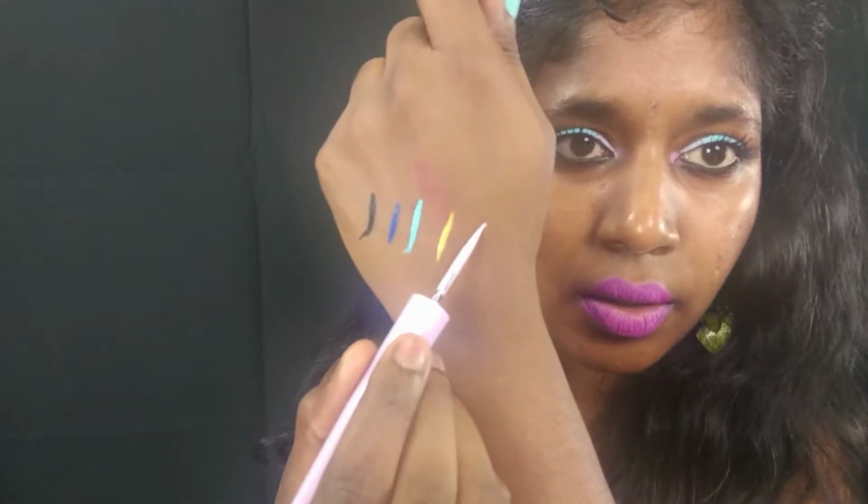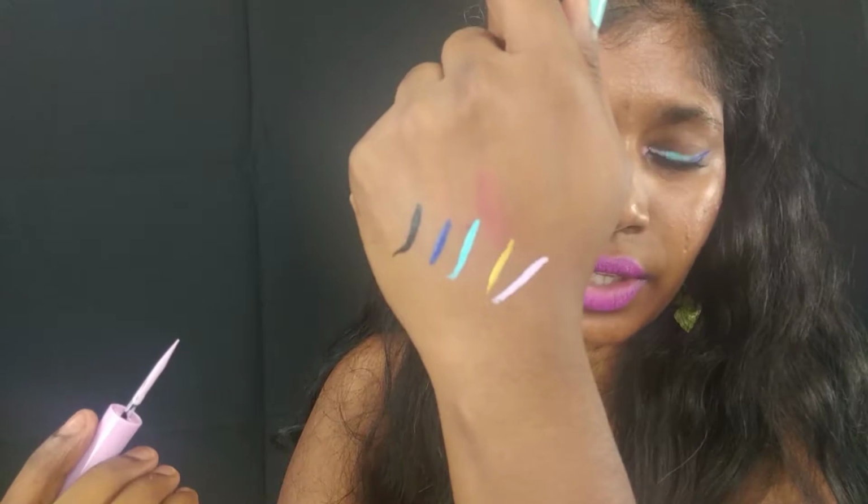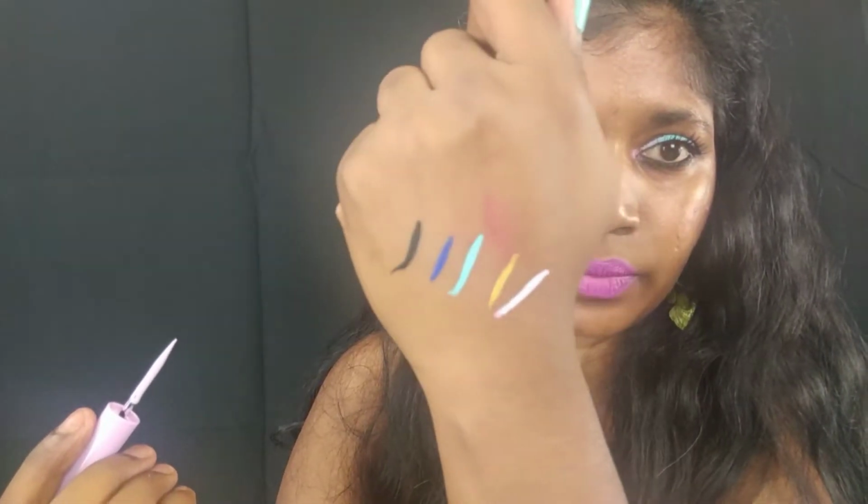And then finally I have the Satin Finish, which is the lilac shade. Oh, my swatching is not good. Everything is in a different direction. That is the lilac shade. This again is very, very pastel. These two are such unique shades, and they are really pastel and look pretty.